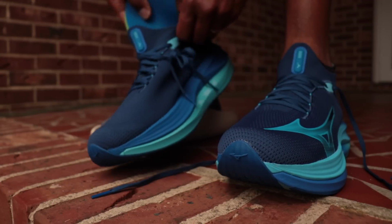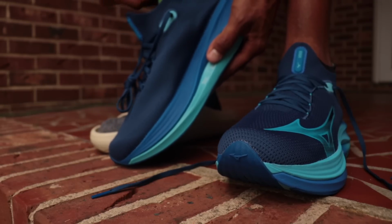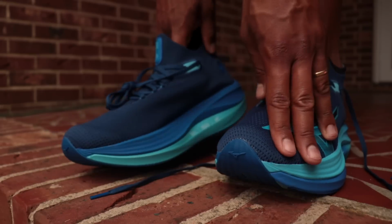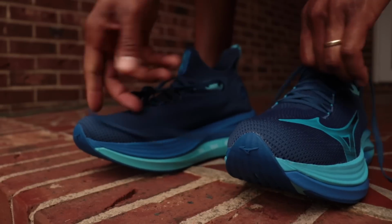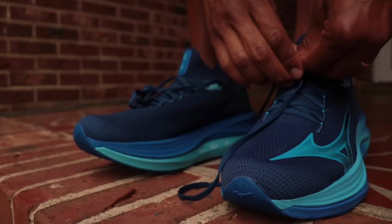So overall, this is a little bit of a weird fit. I don't want to have to fight a shoe to get my foot inside and to get the right fit, and that's a little bit of what just happened right there. So, I mean, it is very snug. Let's see. Okay, let's just lace this guy up. Laces are a little bit long.